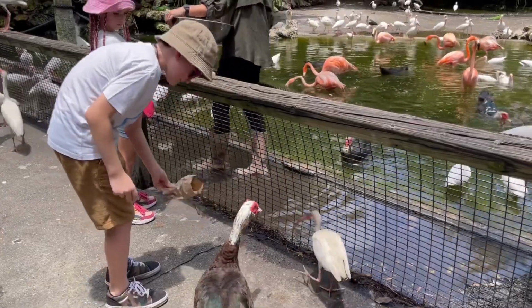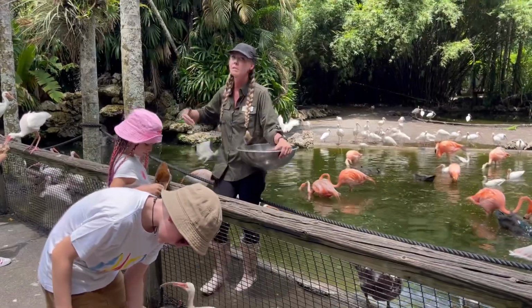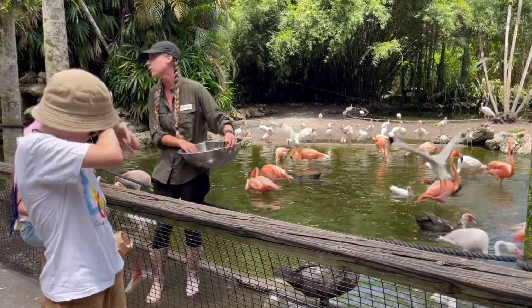Flamingos are really awesome, and if you guys noticed earlier, they were staying towards the back. They weren't really coming up towards people. Now we're getting at the end of breeding season. Since it's the end of breeding season, that means that they're kind of coming out to get food.